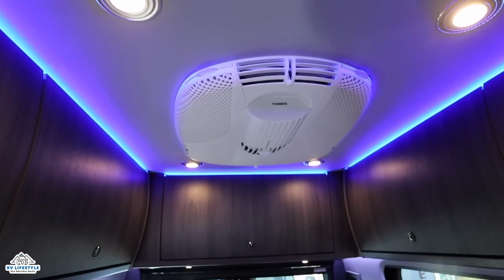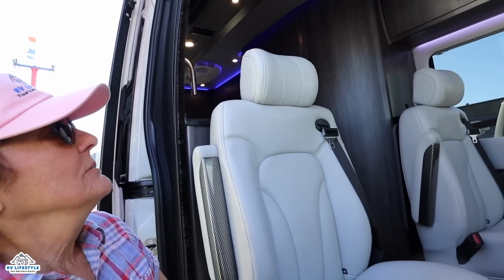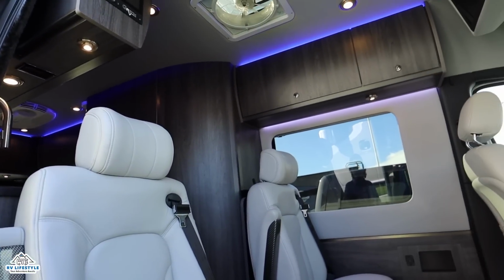Beautiful. Nice little blue ambiance. All of them have blue lights, and I had to ask about that because I thought maybe you could make them white, or at least white and blue, but they went with the blue because it's supposed to help with sleep. So all of the vans have blue lights. They've got several different models, ranging from the 19-foot Sprinter to this one, which is the extended length, 24 feet.